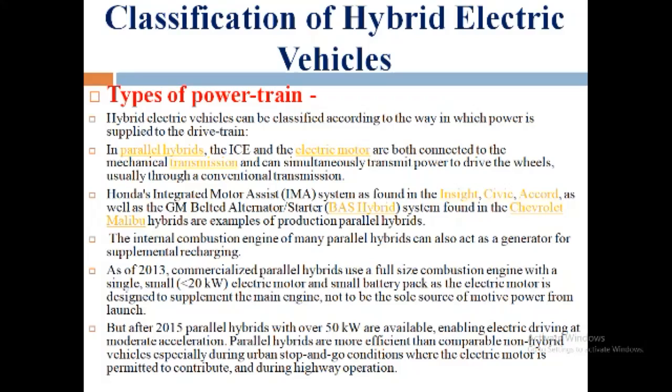The internal combustion engine of many parallel hybrids can also act as a generator for supplemental recharging. As of 2013, commercialized parallel hybrids use a full-size combustion engine with a single small, less than 20 kilowatt electric motor and small battery pack, as the electric motor is designed to supplement the main engine, not to be the sole source of motive power from launch.